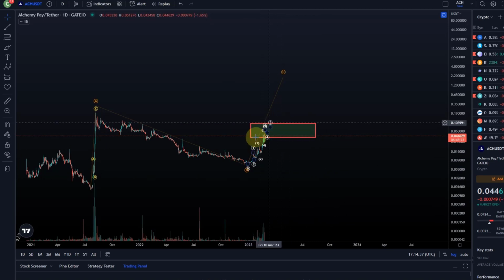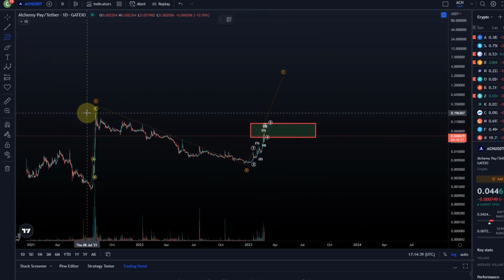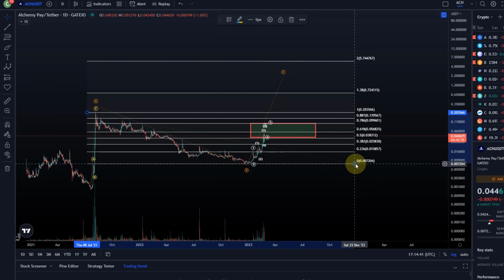So this is a resistance area I gave you in the last video. It's based on the retracement at the moment, yeah, and it can go up to 10 cents. So above 10 cents, we can explore something more bullish.